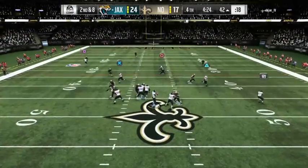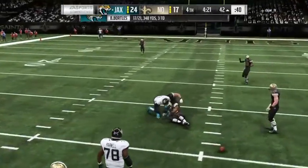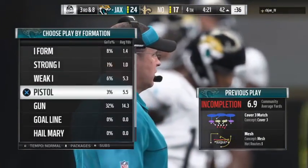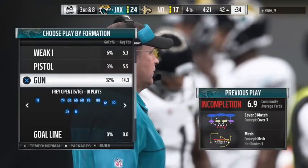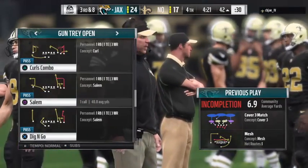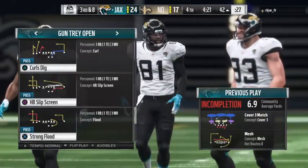Bortles to throw on second down. And a hit jarred it loose. It's incomplete. Even without a ton of pressure in his face, it just shows how difficult it is to pick apart his own defense. Those guys are sitting back, and they're not playing receivers as much as they're playing the eyes of the quarterback and when he delivers the ball.